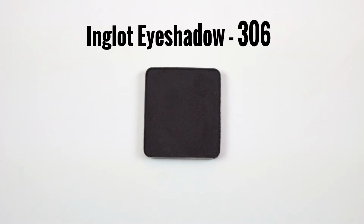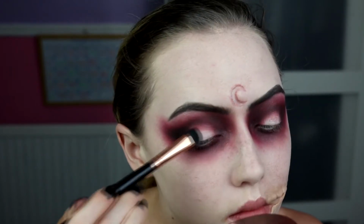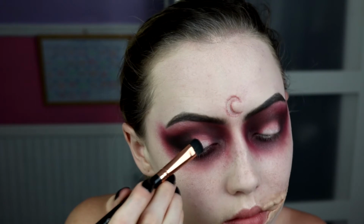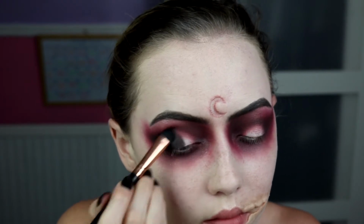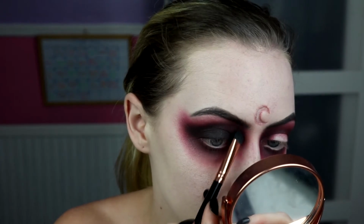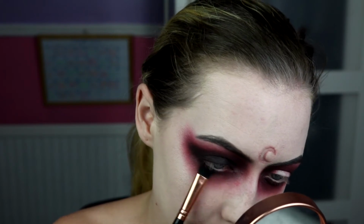To deepen that up even more, we're going in with Inglot Eyeshadow in the shade 306 and just bringing that on the outer corner, and I also brought this all along the lid as well, just to really get in there and darken up the whole eye. We want the eyes to look very sunken in and that kind of a shape, so really get in there and deepen up that lid. It is Halloween after all, and I also brought some of that on the inner corner underneath my brow as well, just to really make it nice and deep, and just running it very close to my lashes on my lower lash line.